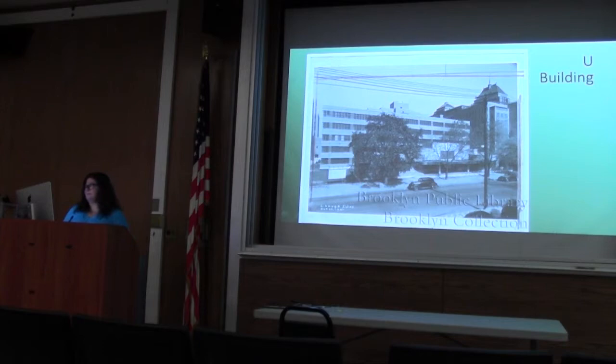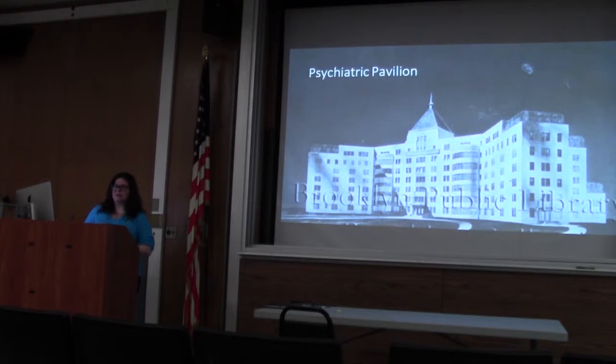This is the U building. It's built next to the ABC complex, and it's where the RR building, the one that we know as the R, is today. It was demolished in order to make the new R. This is actually a psychiatric pavilion that was never built, but I thought it was very grandiose. $1.5 million was allocated in the 1940s and then reallocated away from it. But we were to have originally a very grand psychiatric building back then.